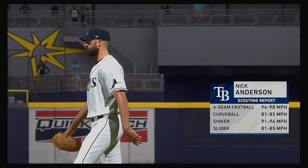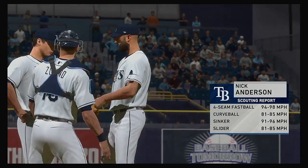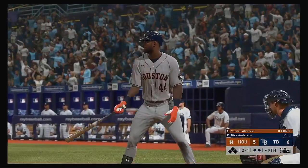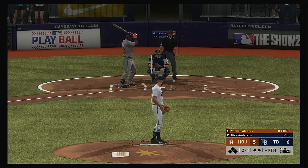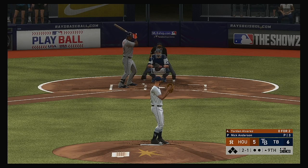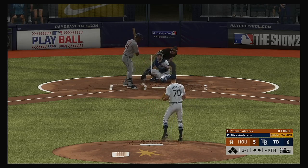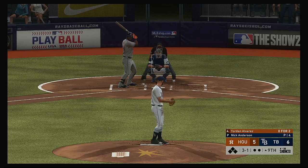Nick Anderson takes the ball now in inning number 9, looking to close the door. Number 70. Now the Astros designated hitter, Yordan Alvarez. Third trip to the plate for him here tonight. 0 for 2 at this point. And a fastball, but he's losing it a bit here to 3-1 now.